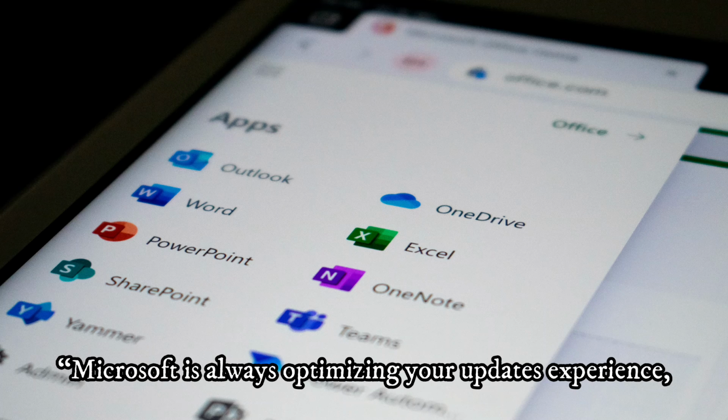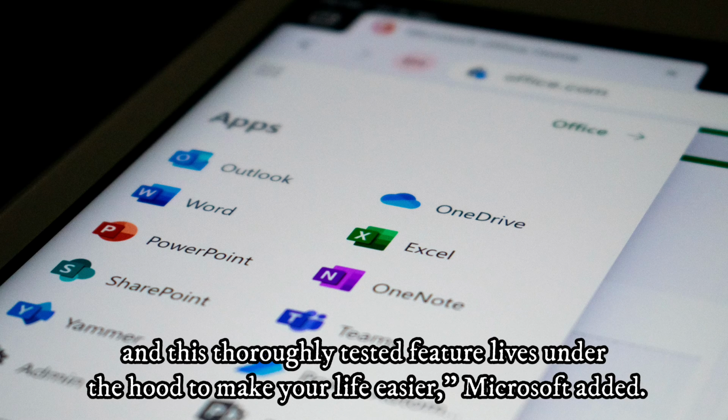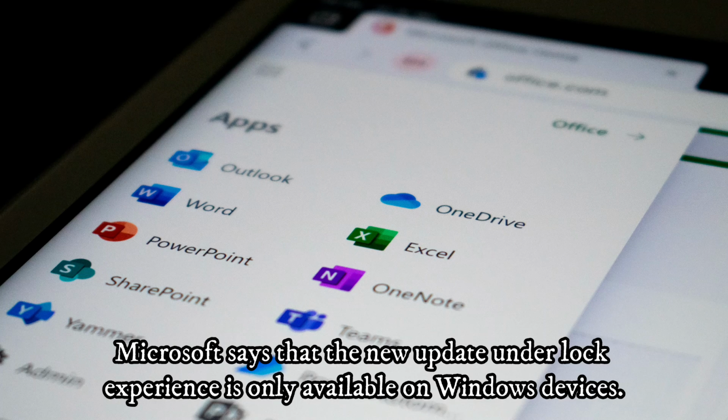Microsoft is always optimizing your updates experience, and this thoroughly tested feature lies under the hood to make your life easier, Microsoft added. Microsoft says that the new update under lock experience is only available on Windows devices.